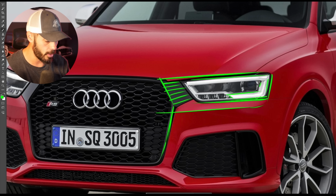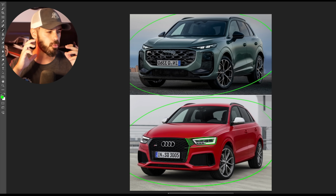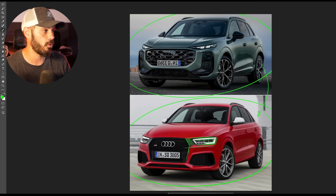And if I were to pick one of these, if I were to have one of these cars in my garage, and when I woke up to the car, which one would I be more excited about? The top one or the lower one? To me, it's going to be obvious. It's going to be the lower one right here.